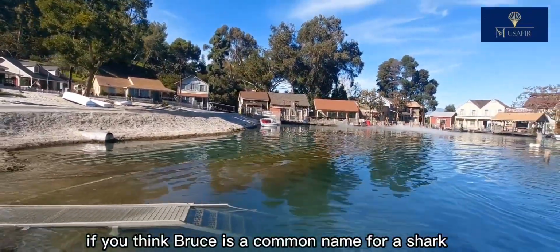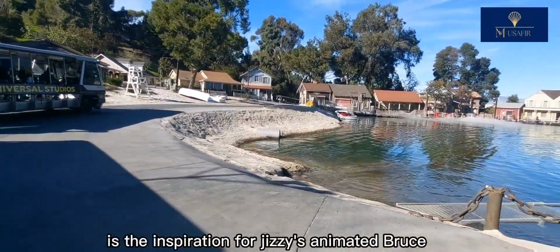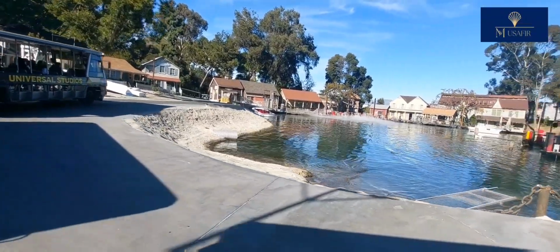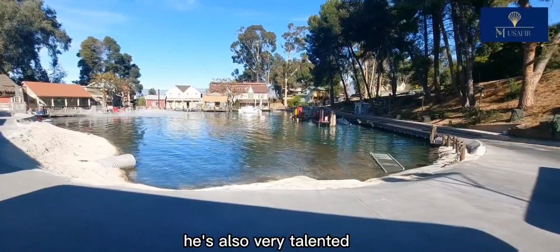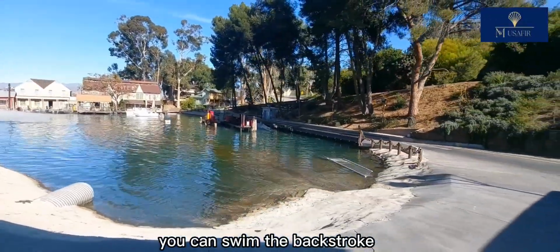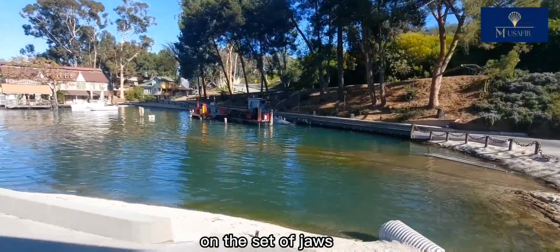Now, if you think Bruce is a common name for a shark, it kind of is. Our very own Bruce is the inspiration for Disney's animated Bruce in Finding Nemo. Now, he's also very talented. You'll notice he's the only shark in existence who can swim the backstroke. Though talented, he was a bit of a terror to work with on the set of Jaws.